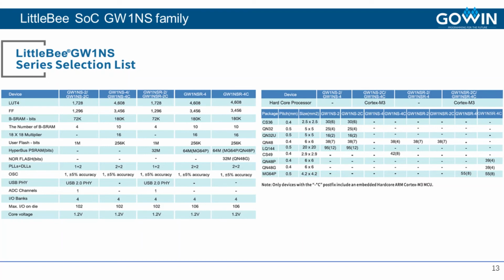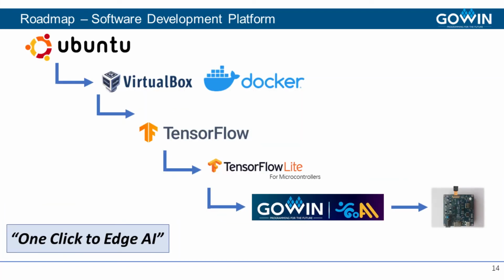This is just showing our Little B product line and the different devices in it and where the GW1NSR4 fits within that product line and within the product lines that Gowin has to offer. And then this just shows our GoAI software development platform roadmap, specific for GoAI, but we are also trying to leverage this in some other areas.